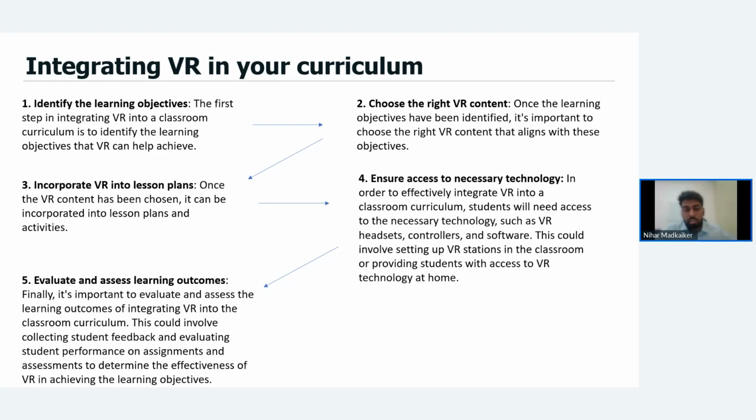Choosing the right content format is something that is necessary. For example, where do you use an industrial tool? Where do you use, let's say, an experiment, or where do you use something like a small interactivity or a game? That becomes a key part. So choosing the right VR content which aligns with the objectives becomes a key part of integrating VR into the curriculum. And then you would have to build lesson plans.